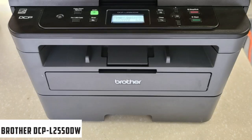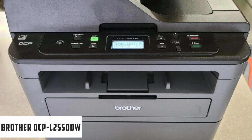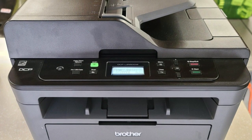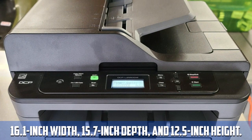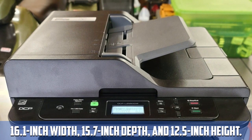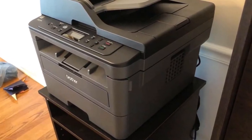At number 4, it's the Brother DCP-L2550 Monochrome Laser Printer. The Brother DCP-L2550 DW is a wireless printer with dimensions of 16.1-inch width, 15.7-inch depth, and 12.5-inch height. This best printer for printing books weighs 25.6 pounds.